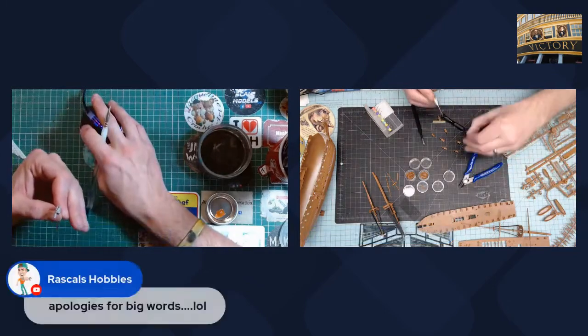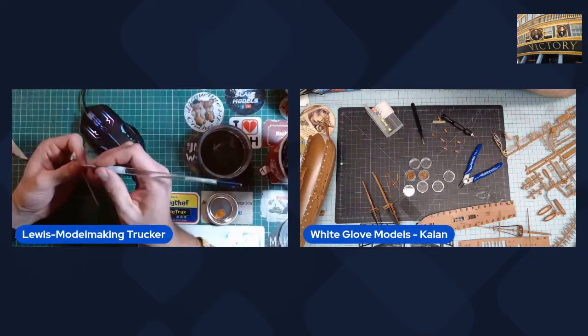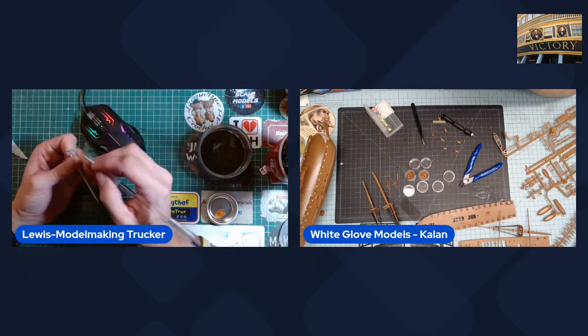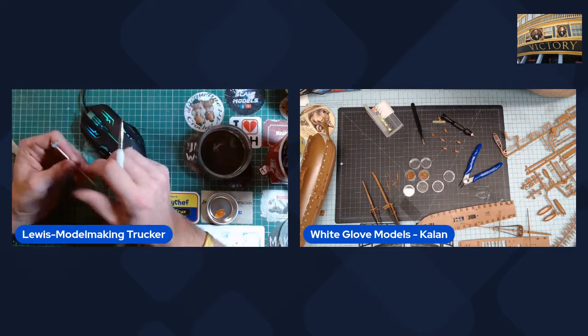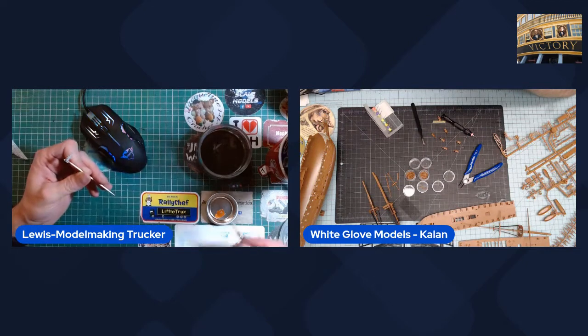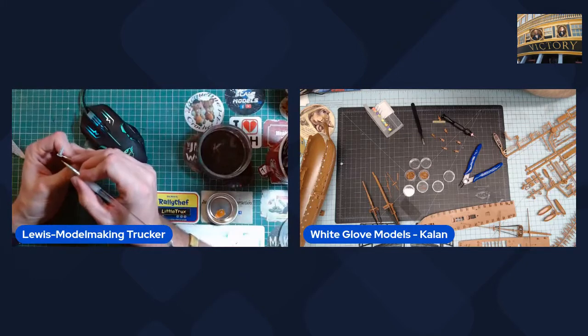Eric is apologising for the big words. Don't apologise. Let's have an education before Nat comes down. Well, if you use the big words, tell us what the big words are going to be. We'll get rid of the comments. Then when Nat comes down, we can all pretend to educate Nat. There we go. Because she is from Yorkshire. Nothing against people from Yorkshire, just Nat.